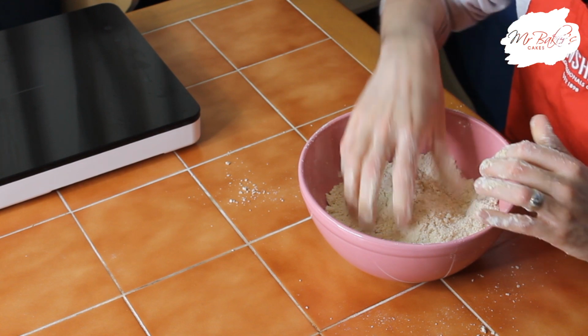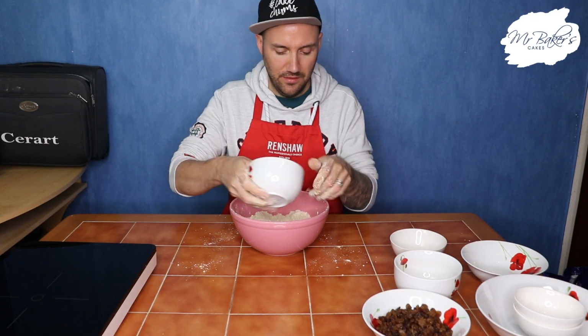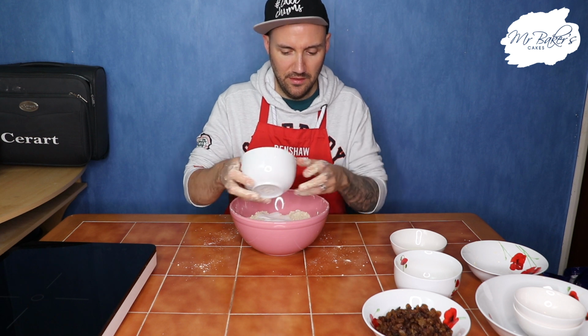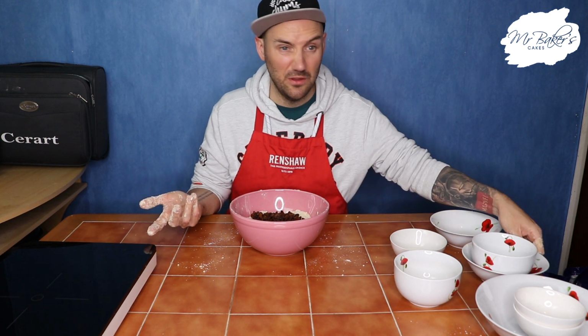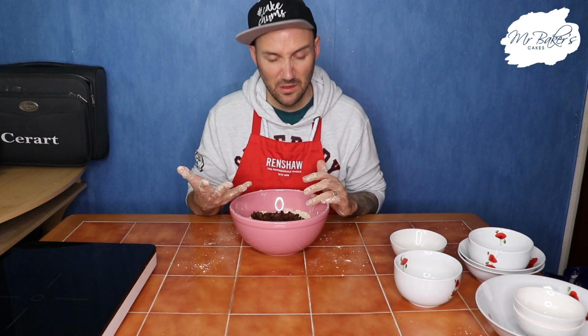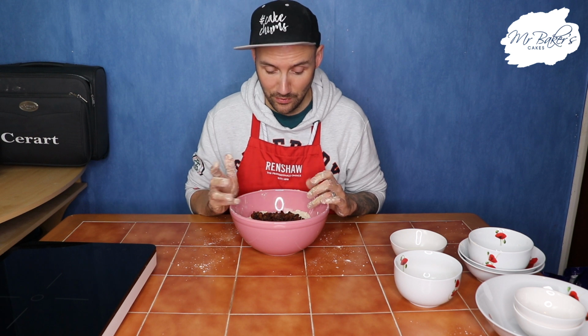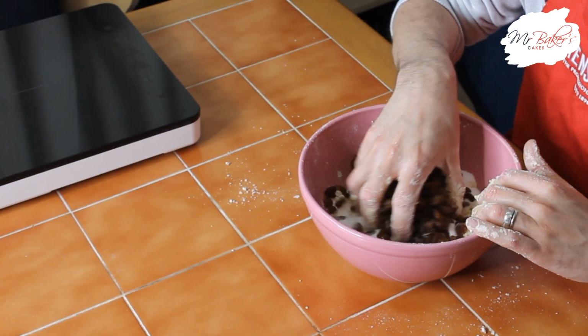then the next thing we need to do is add in the sugar and our dried fruit. And then pouring in the sultanas. Remember, if you don't want to use sultanas or you don't have them, you can choose a different fruit. Some people even leave their Welsh cakes plain, so if you don't like dried fruit at all, that's always an option too. And then just still using my fingers, I'm going to mix these together.